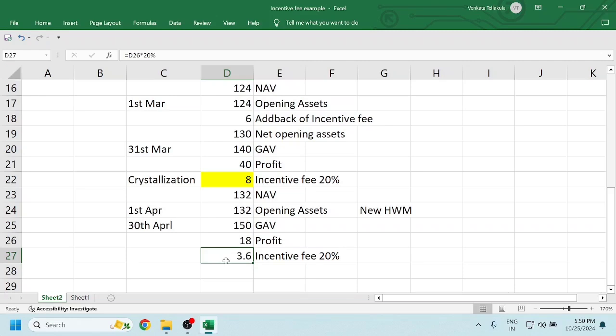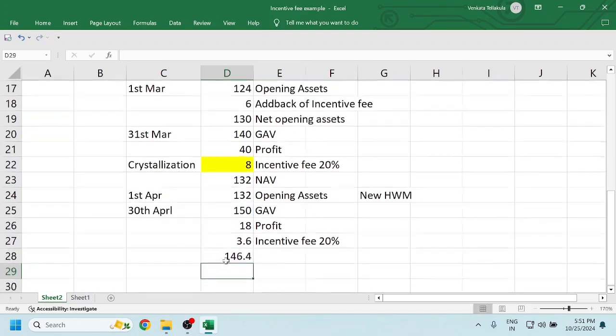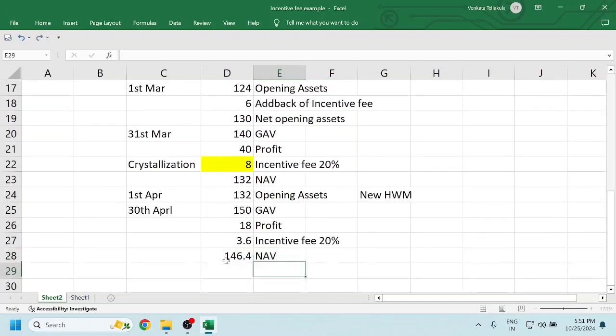Just understand these terms like high water mark, crystallization, and there is one more term called hurdle rate, which I'll explain also. Most of the time, by seeing these technical terms, we think that the topic is difficult, but not all topics are difficult. This is not rocket science. Whenever the incentive fees get crystallized, the high water mark will get revised. So now the NAV in April month is 150 minus 3.6. So this is the NAV.